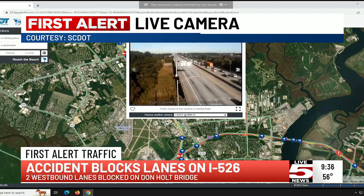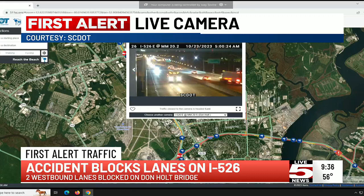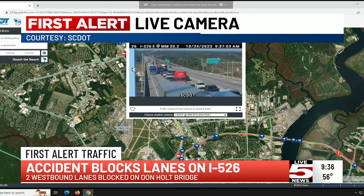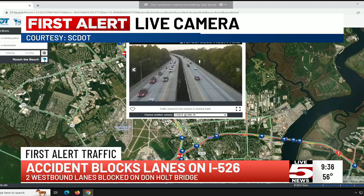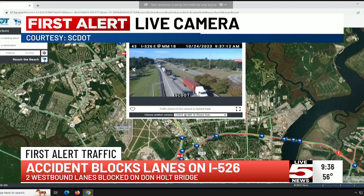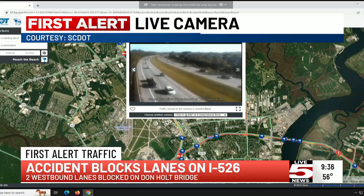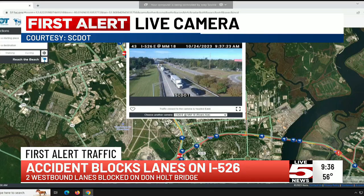It is backed up. Let me go the opposite way and show you some of that traffic that is backed up right now. You can see how that eastbound side is very slow. And we'll go back. This is around that bend coming from Rivers Avenue. And then here we are at Rivers Avenue, almost back to the merge. So that's where the traffic begins on that eastbound side.